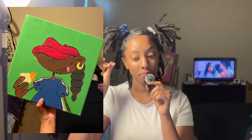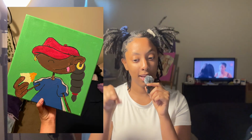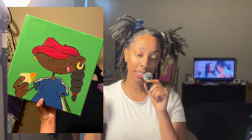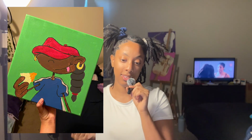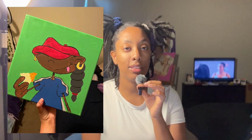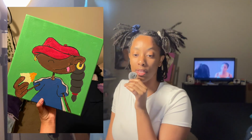Back into my cartoon phase, I did the girl from Kids Next Door, the girl with the red hat. Honestly, I think my uncle got this one too. And this one kind of gives. It just needed more layers, I would say. That's the only thing I would say about it. It just needed more layers.